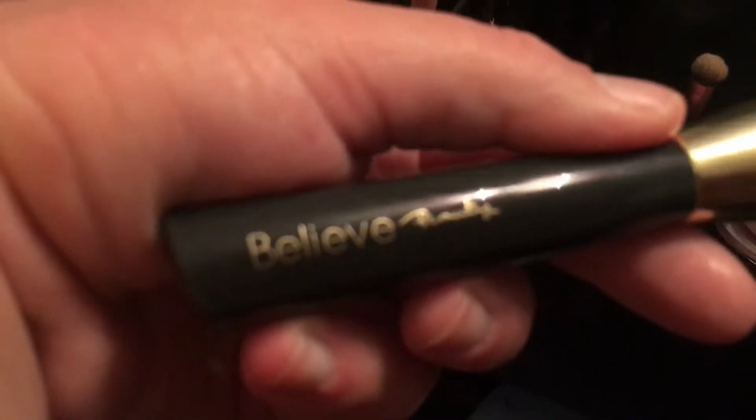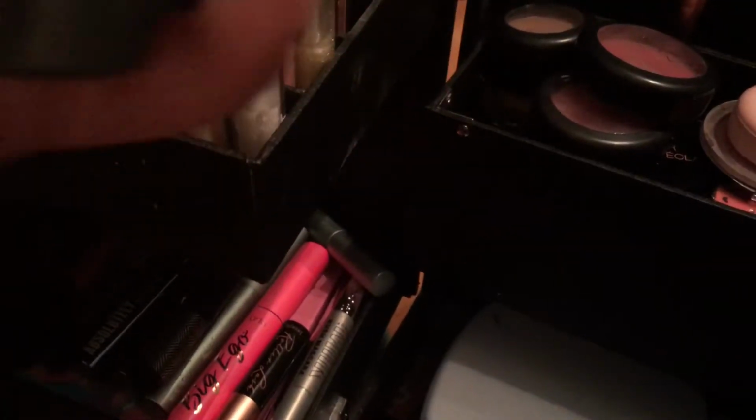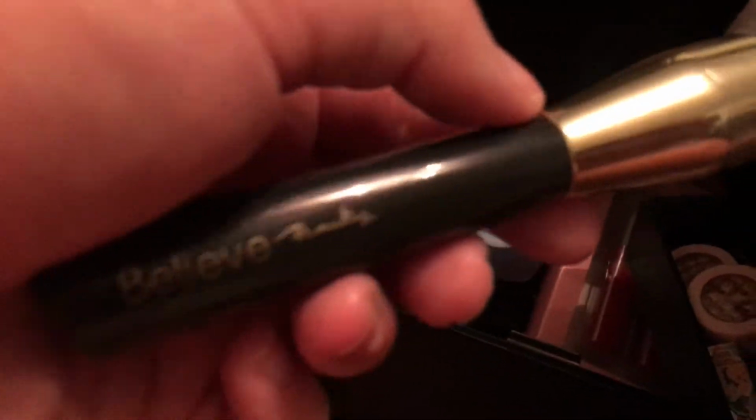Gosh, will you just focus, camera? I don't know why it's not focusing. Maybe the camera's dirty. Hold on. It's a little bit better.